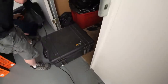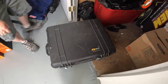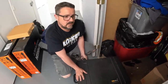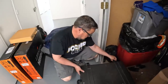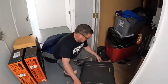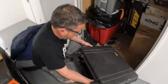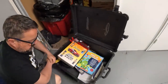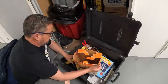Pelican case. 1610. Oh, it's a Pelican? This could be a gun case. Really? Yeah, it's a Pelican case. It could be anything, really. Well, he had expensive taste. It's a very interesting combo of things. For sure. It's like high-end, but not well cared for. Nice case, but just not putting good stuff, regular old stuff in there.